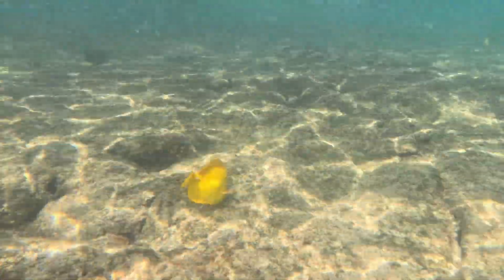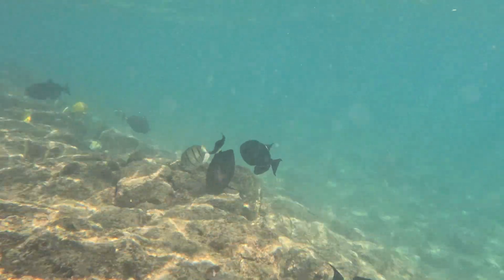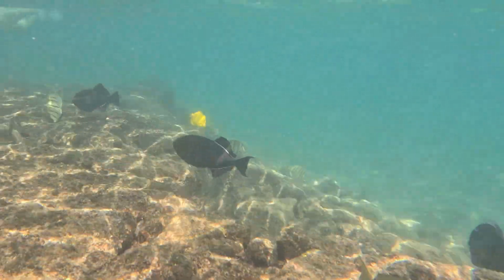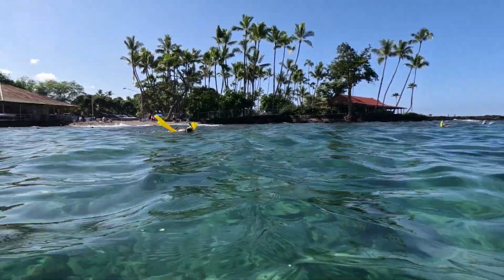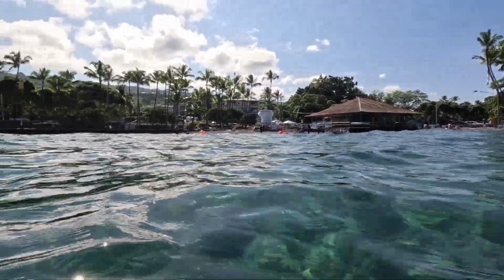Beach volunteers were also a stickler here for ensuring we used reef-safe sunscreen. So make sure your sunscreen contains only titanium dioxide or zinc oxide. And if all else fails and you forgot yours, there's a new reef-safe sunscreen dispenser that has been installed for public consumption.